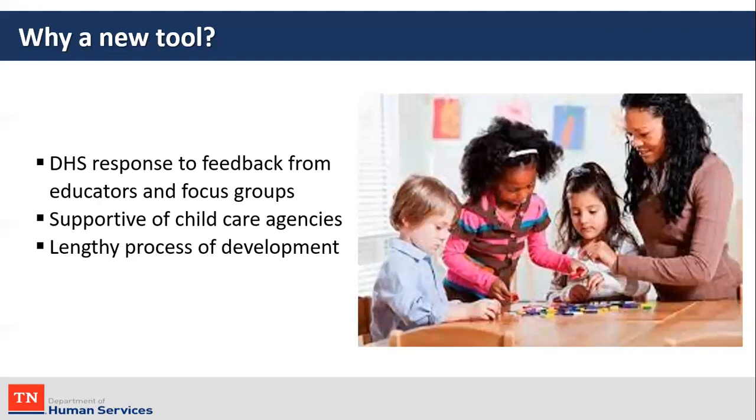Tennessee was already in the process of exploring new assessment options when we entered the pandemic during 2020. And this unexpected pandemic in many ways provided opportunities to make changes sooner than expected. The use of the environment rating scales was halted in the summer of 2020. And a temporary tool has been used in the interim.